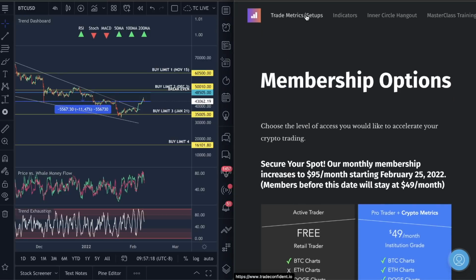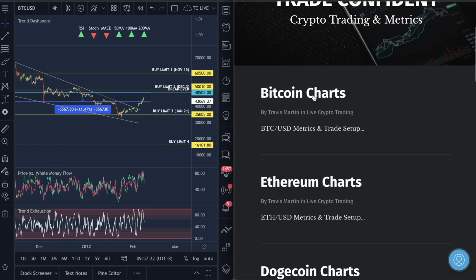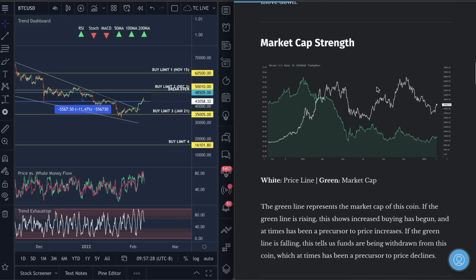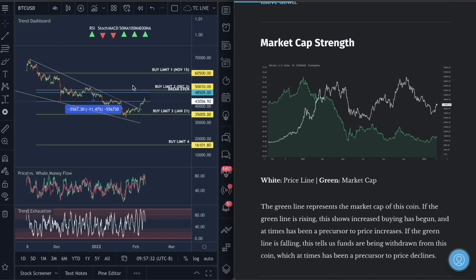All right, let's go over here to the trade metrics and setups. This is going to be on every single one of our coins, but I'm going to show this to you guys on Bitcoin today. All right, you guys know the emotional index, the long versus short trades. I want to talk about the market cap strength today. Okay, we're going to keep Bitcoin in view over here because I want to give some relativity to price structure and what's happening.